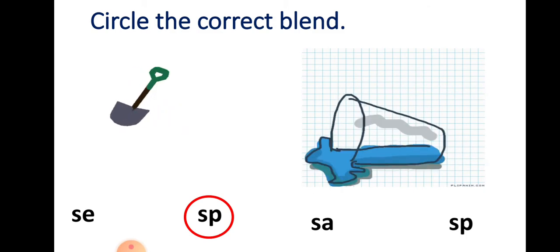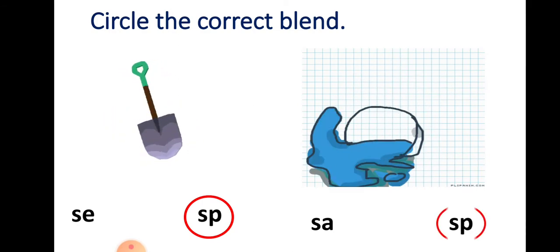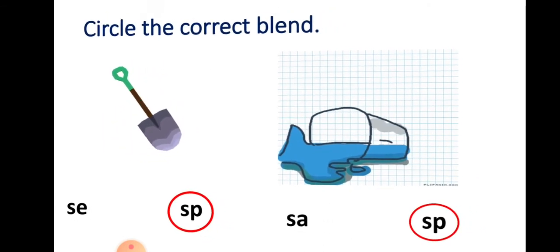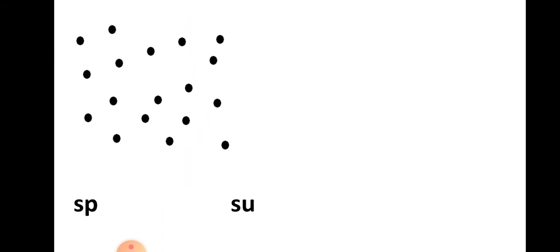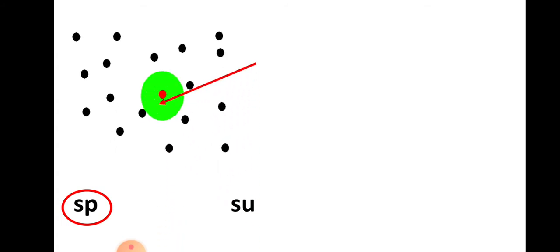Sa or sp? What is this? Spill, sp. Sp, spill, sp. Sp, spade, sp, spill. Sp, spot. Sp, spot, sp.